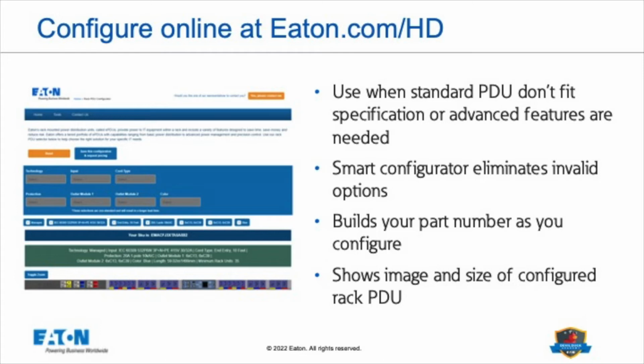People sometimes say, can I just get a selection chart of all the options and I'll pick my own part number? And I tell them, no, we're never going to do that because you're going to pick a bad combination, because that's what people do, right? So this filters your combinations and gives you only valid combinations.